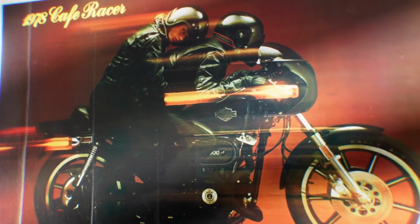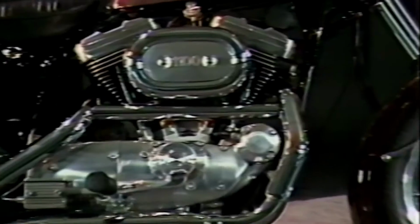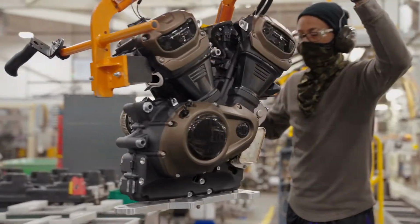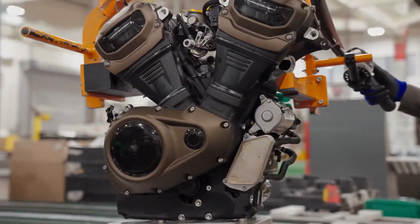You know, the company's always looking at how can we take this thing that's great and make it even greater. So technology-wise, the bike is always moving ahead. And now today, we have the birth of the Revolution Max platform. So you're going from evolution to revolution.